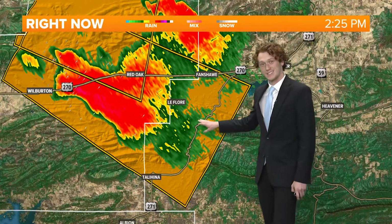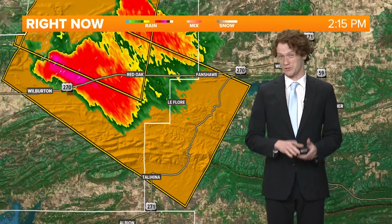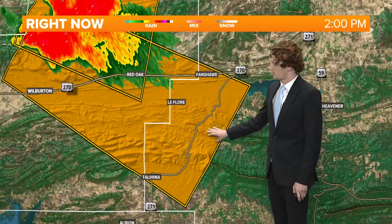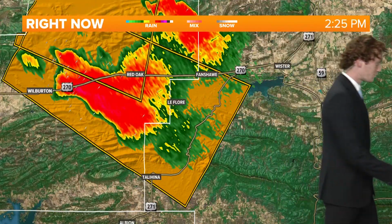But like I said, this is a slow-moving system at the moment, only moving around 25 to 30 miles an hour. We've seen gusts around 60 miles an hour. So even if you aren't seeing some hail, some gusty winds at times as this storm continues to push more towards the southeast. But the hail is the main concern at the moment. We're seeing that hail around 2 to 3 inches.